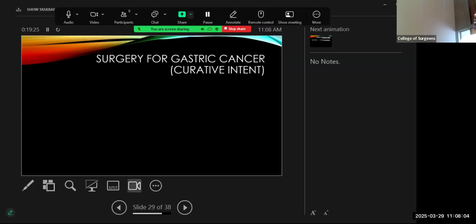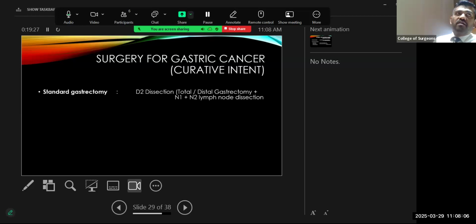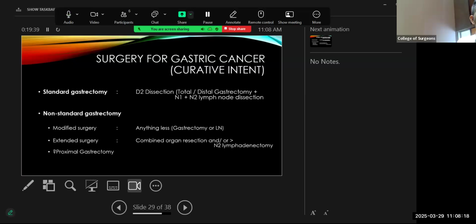Now, what do we have as surgical options for the stomach? D2 dissection, that is total or distal gastrectomy with N1, N2 lymph node dissection. That is the standard of care. What are non-standard options? We have modified surgery, which is anything less than this. It could be a segmental dissection, or anything less than D2 dissection is a modified surgery. What is extended surgery? Combined organ resection or anything more than N2 lymphadenectomy.